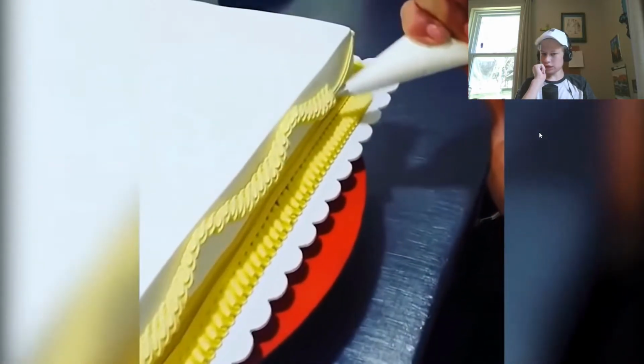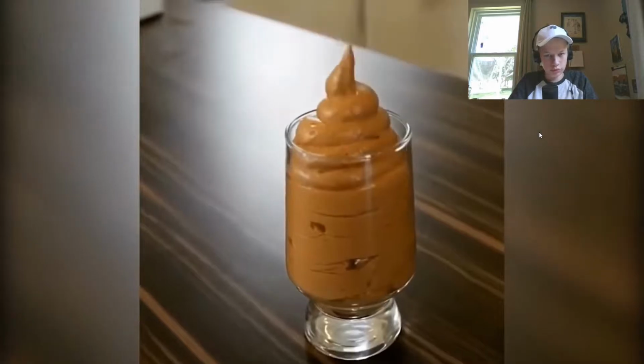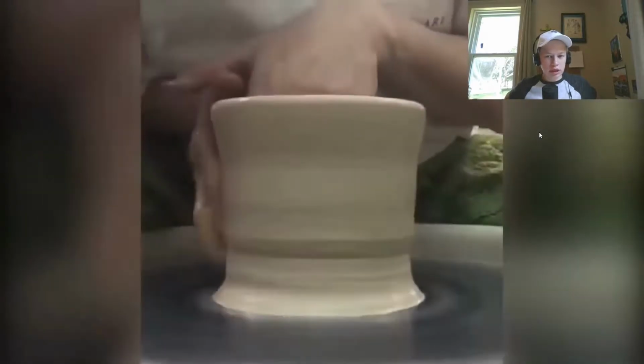He's just spreading icing on a cake. I don't know how that's satisfying. Pouring chocolate into a cup, that's pretty cool. It might be ice cream. Oh, clay making. Making pottery. That's what it's called. Pottery. Oh, pottery is good. It's satisfying. The way he just moves, curls up.